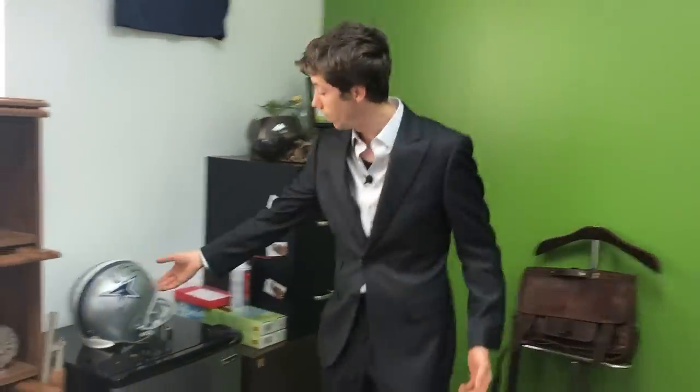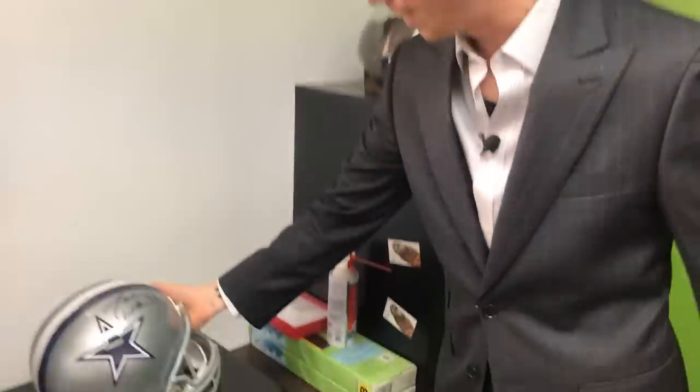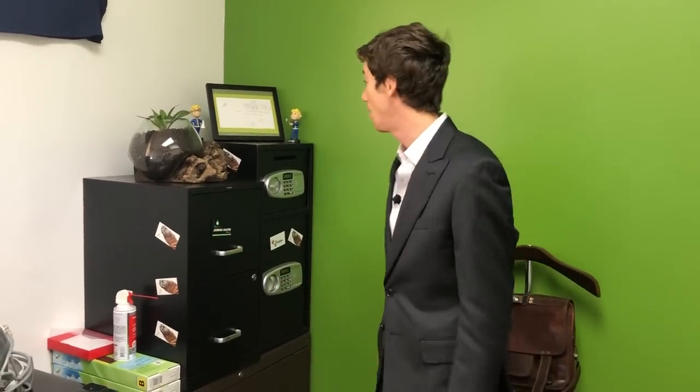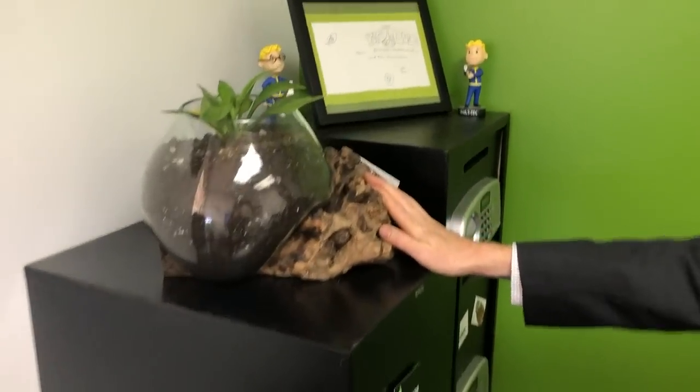I got my Jason Witten signed helmet, number 82. He's my favorite, even though the Cowboys have been irrelevant for 25 years. Still love them by heart. One of my employees actually got this for me for Christmas, which is pretty awesome.